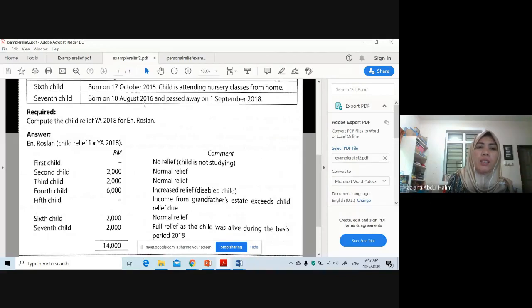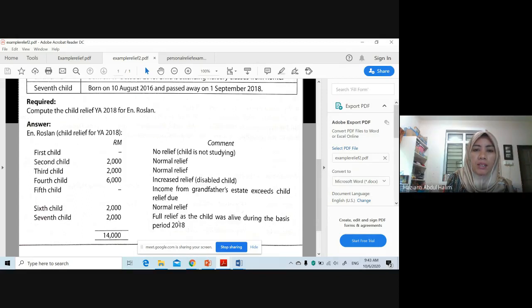And the seventh child, okay, ini pun special. Born on August 2016, passed away on 1st September 2018. Right, ni soalan lama saya ambil soalan lama ni for year assessment 2018. Nampak tak? In year 2018, the child is still alive. He or she passed away in September. But the parents can claim full relief because the argument is that the child was alive during the basis period 2018. If the child passed away in 2017, kita pula tengah buat year assessment 2018, then the parents cannot claim. But now dia untuk year assessment 2018 for the basis period, the child is still alive, so the parents can claim the 2,000 relief. Boleh?